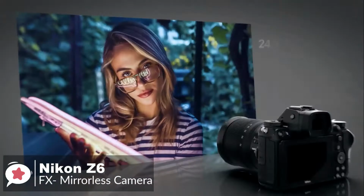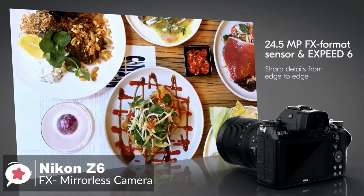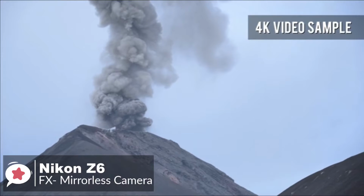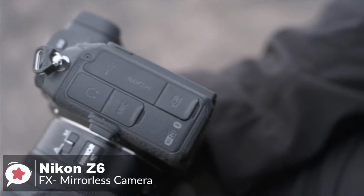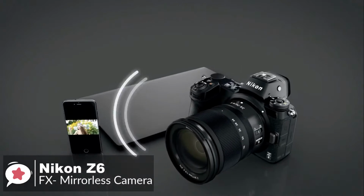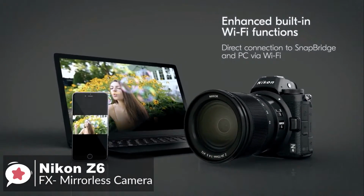As for performance, the Nikon Z6 camera has a 24.5 megapixel sensor. It also has an ISO sensitivity range of 100 to 51,200, with high sensitivity and full-frame 4K video shooting. Plus, it supports external memory cards, and you can quickly save the video files on the built-in memory or on external memory cards. Additionally, it features SnapBridge connectivity, which allows you to transfer low-quality images and remote shooting.